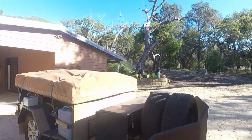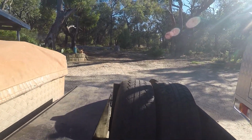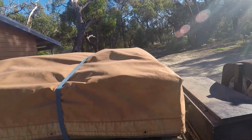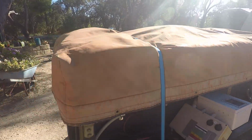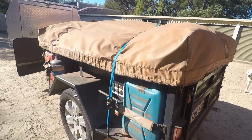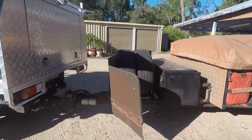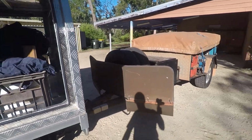And we're taking the camper trailer. We've got our 2 spares on the front, storage box with our normal gear that sometimes goes up on the roof if we're taking the quad bike away, but as you can see we're taking the camper trailer this time. So yeah, we'll be away for 5 or 6 days, and we'll check in as we get up there and we'll show you around the place.